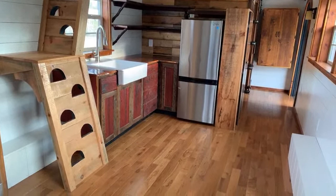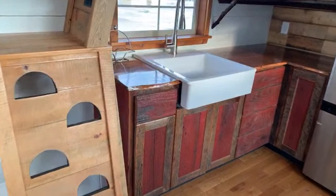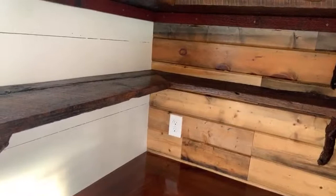Is that the IKEA sink? Yeah, 24-inch farm-style IKEA. Look how neat. I know I keep showing it. Barnwood shelving. Beautiful.